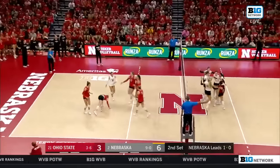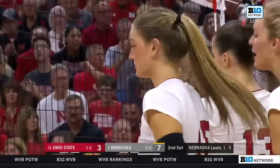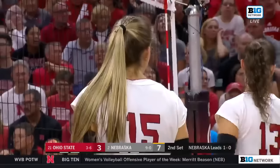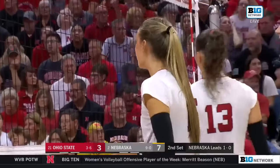Little tip in the middle. Andy Jackson, she's three for three. Nebraska mixing up their offense a bit, throwing in a lot of tips against Ohio State's defense that's back on their heels. They're not ready to make that explosive play in front of them or to the side.